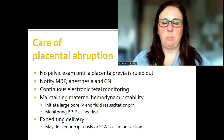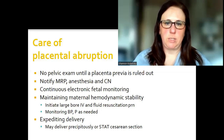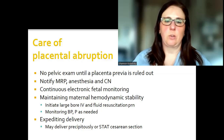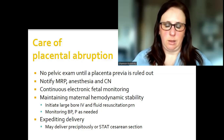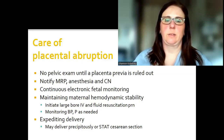And then we just keep monitoring what is the blood loss, what is the status of the fetus, what are maternal vitals. She could need an emergency C-section, or what you will find is that patients that are abrupting often do go on to have a precipitous vaginal delivery because the body is irritated, the uterus is irritated. It's trying to get rid of what it thinks it's bothering him. So it will often have a precipitous delivery.